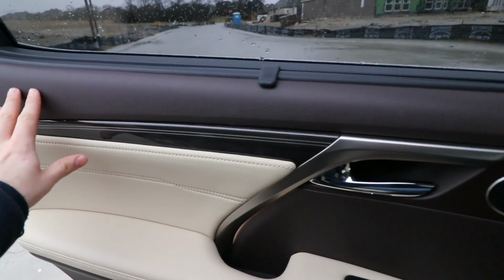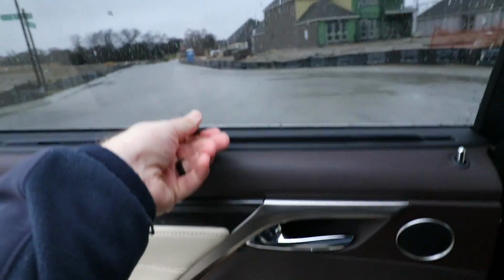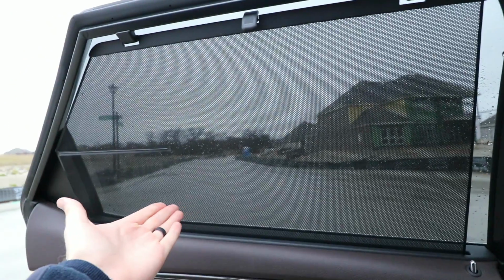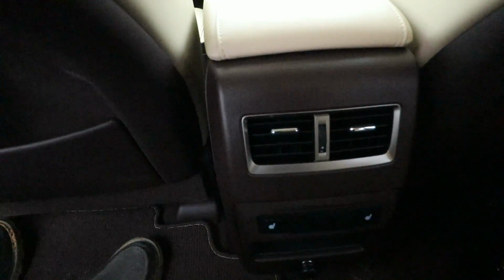On the door, we still have nice materials up here, a nice lining and armrest as well, just like the front. Good grab handle. We've even got these sunshades on both sides, so you can lock those up, and they come with the vehicle, so that's really nice. There's a good bottle holder down there. Give you a view of my knee space, which is great, but just not a lot of foot space. Of course, we have AC vents back here.